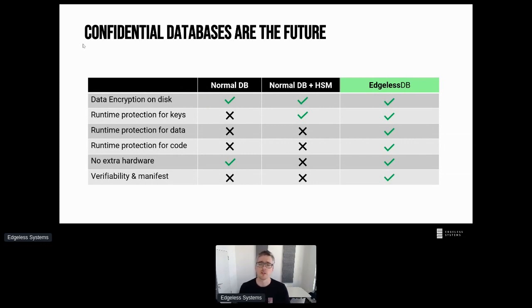This is a super exciting feature, and I will be digging into it in the next 30 minutes. In comparison, on the left-hand side, you can see a normal database can at most give you encryption on disk in some ways, and it doesn't require extra hardware. The state of the art currently is that you use a normal database together with what is called an HSM, a hardware security module. This requires you to buy extra hardware, but in return you get runtime protection for your keys and some extended functionality for your data encryption on disk.